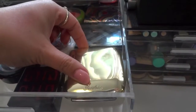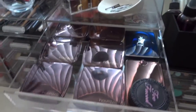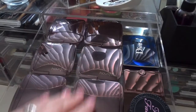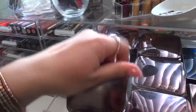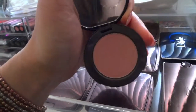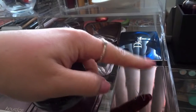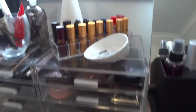Da Vinci, I think, Guerlain, however you say it, Burberry, and Art Deco. So I'm not obviously going to show every color, drive you crazy. And this is my little haven for my new favorites, Hourglass Ambient Lighting Powder. I've got 6 of them, but I really do love the Mood Light, which I'll mention again. It's just gorgeous. You can use them as setting powders, highlight powders, blush, depending on your skin tone. Another one I love is the Too Faced Cocoa Rouge, a beautiful dusty pink color. Got the Hourglass cream blush and bronzer, and a Dior blush one back there.